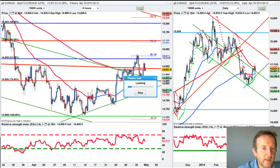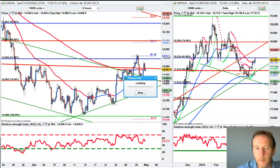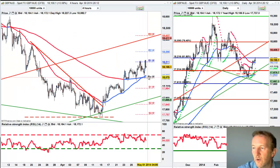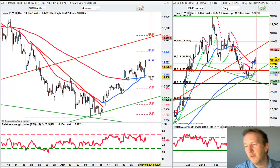And the pound Aussie, been very patient with this one. I took 200 points out of this last week and just being patient. A couple of topping tails. 4-hour is not great. Got this 50 and 200 cross. Divergent RSI up here. So I'm looking for a deeper pullback in this one.